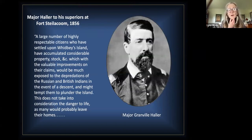Because the fear of Northern Indians was getting more intense all the time, he made an appeal to his superiors down at Fort Steilacoom that a large number of highly respectable citizens who have settled on Whidbey's Island have accumulated considerable property, stock, et cetera, which with the valuable improvements on their claims would be much exposed to the depredations of the Russian and British Indians in the event of a descent.